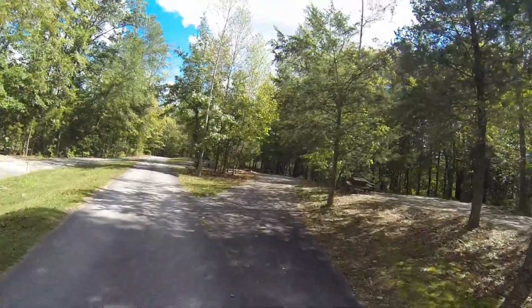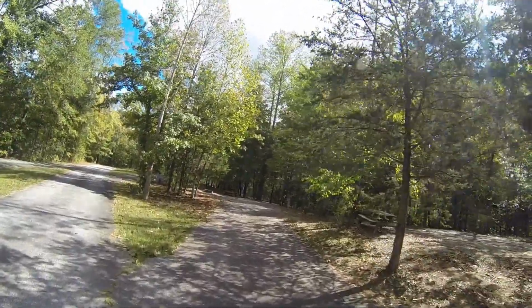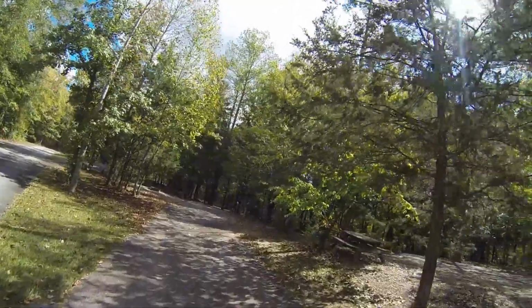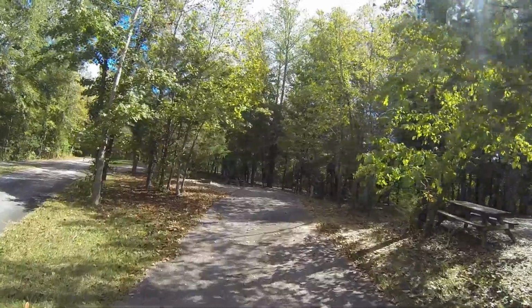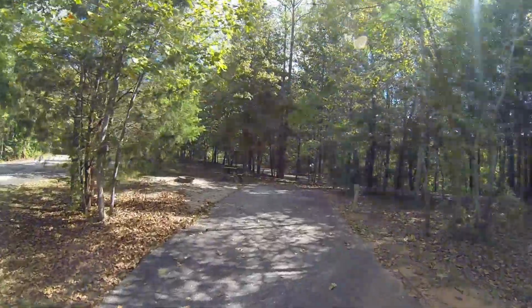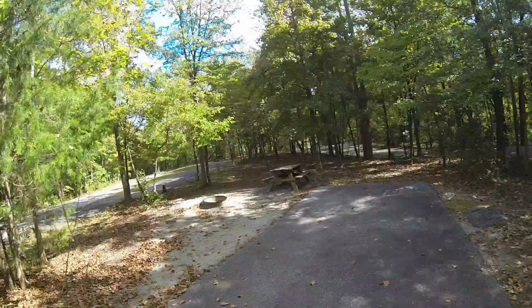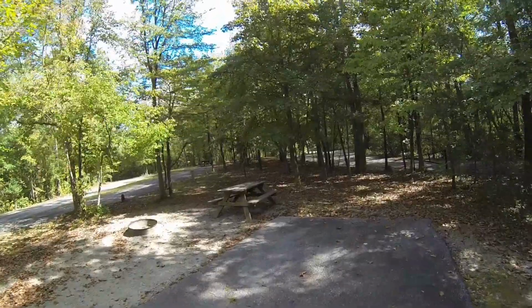Space 11 is a back end. We have a small cedar tree kind of interfering with things, but its small branches shouldn't be a problem to get into with whatever. It's a gentle slope up in. Seems to be flat when you get into the space, and a nice outdoor living area.